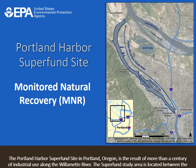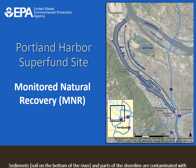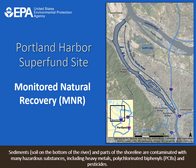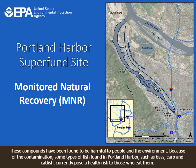The Portland Harbor Superfund Site in Portland, Oregon is the result of more than a century of industrial use along the Willamette River. The Superfund study area is located between the Broadway Bridge and Sauvie Island. Sediments, or soil on the bottom of the river, and parts of the shoreline are contaminated with many hazardous substances, including heavy metals, polychlorinated biphenyls, or PCBs, and pesticides.